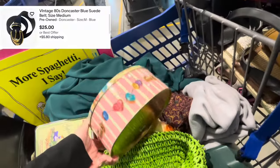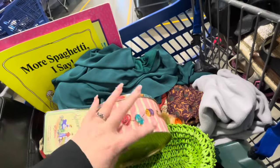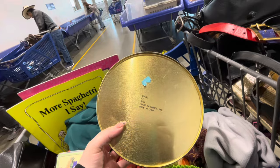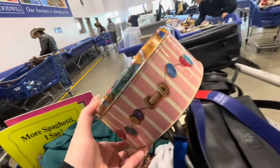We've got a tin, because I'm obsessed with tins. It has a little dent here. I can probably pop that out, though. Originally sold for $7.47, and it has some cute little mice on it.